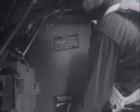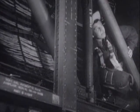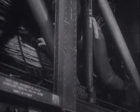Problems generated by the size of a B-36 also required other unique procedures never previously required by other aircraft. Immediately after takeoff and before the plane was pressurized, a crew member was given the responsibility of examining certain vulnerable areas within the massive interior structure which formed the fuselage of the B-36. Only then would the plane be allowed to climb to higher altitudes and continue with its mission.